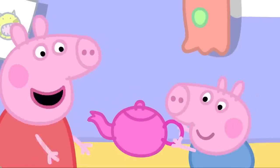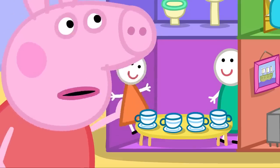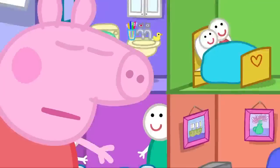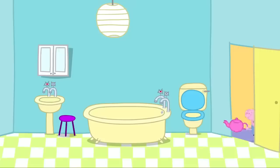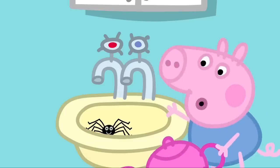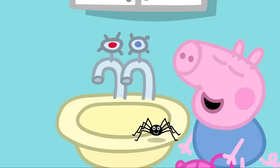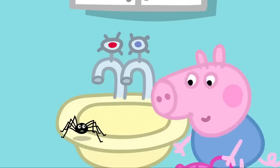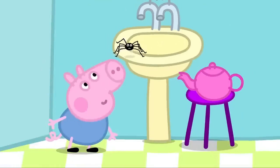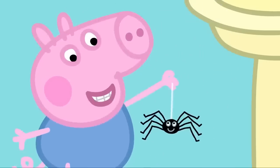Here, George, you can fill the teapot with water. Children, come downstairs right now. Mummy, we're coming. George is going to fill the teapot with water. Ooh. George has found a spider in the sink. George wants the spider to be his friend. Oh. George likes the spider. The spider likes George.